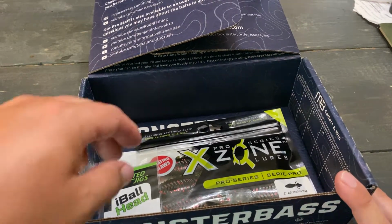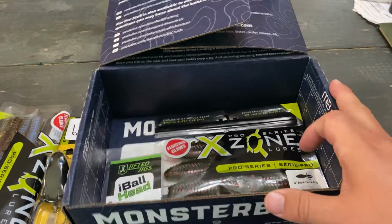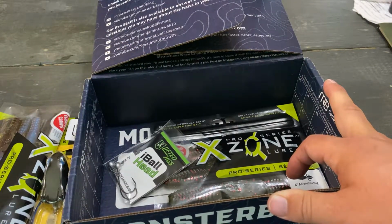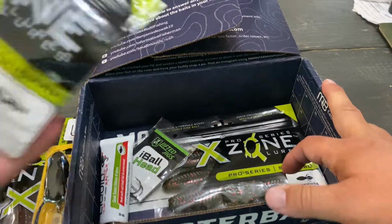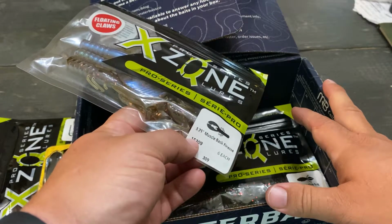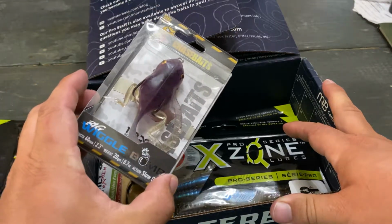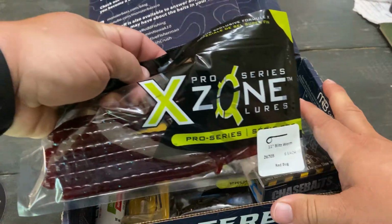So to recount this here, an X Zone. This is a 4-inch adrenaline bug, a lifted jig, a pair of jig heads here, the Liquid Mayhem, the X Zone 3.25-inch muscle back finesse, a Booyah Toad Runner Jr., a Chase Baits Wiggle Bomb, an 11-inch blitz worm and red bug.